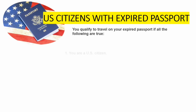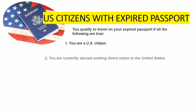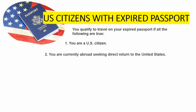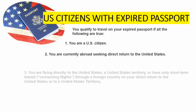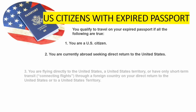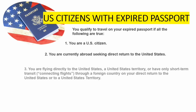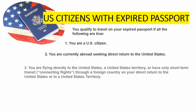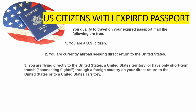However, there are eligibility requirements. You must be a U.S. citizen. Second, you are currently abroad seeking direct return to the United States. And the third requirement is important. You are flying directly to the U.S., a U.S. territory, or have only short-term transit or connecting flights through a foreign country on your direct return to the U.S. or to a United States territory.